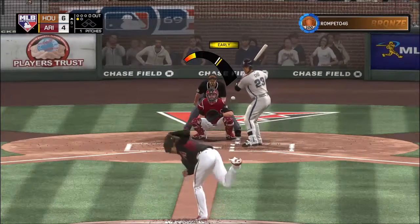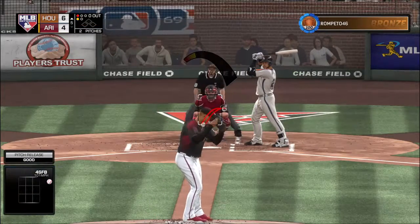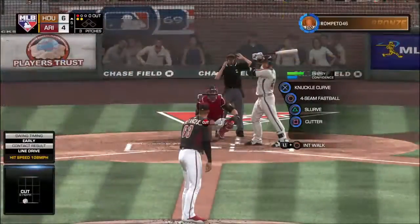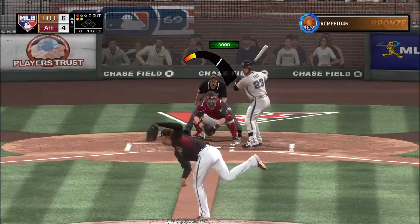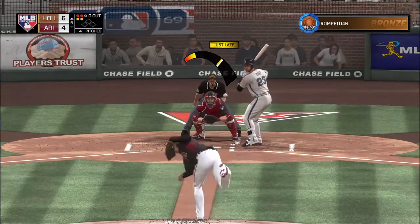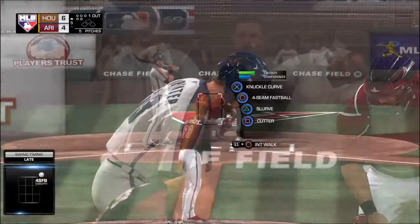Now the 0-1. That's taken for a ball, and it's 1-1 now to the Astros right fielder. That one missed, but if it's a strike, I don't know how you get the barrel of that pitch. You have to really be sitting on it to hit a fastball coming in that hard on the inside part of the plate. Just a bit low. Tough call, but it's 2-2. He's set. Here's the 2-2. Now the fastball is right by him as he swings and misses for the first out of the inning.